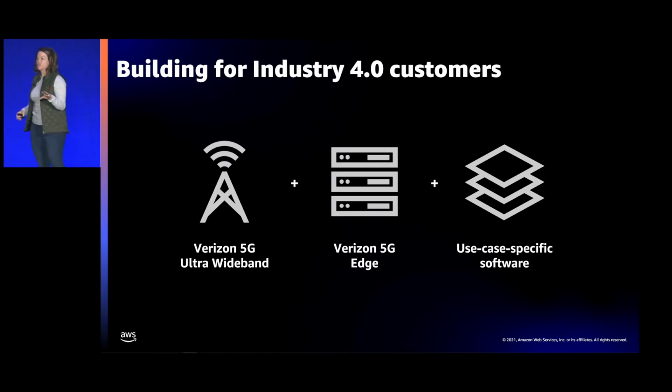So today, I'm going to talk to you about 2 specific areas where Verizon and AWS have partnered to power Verizon's specific experiences in the area of robotics. Why robotics? Because these are some of the hardest challenges and the most intense machines that exist out there.